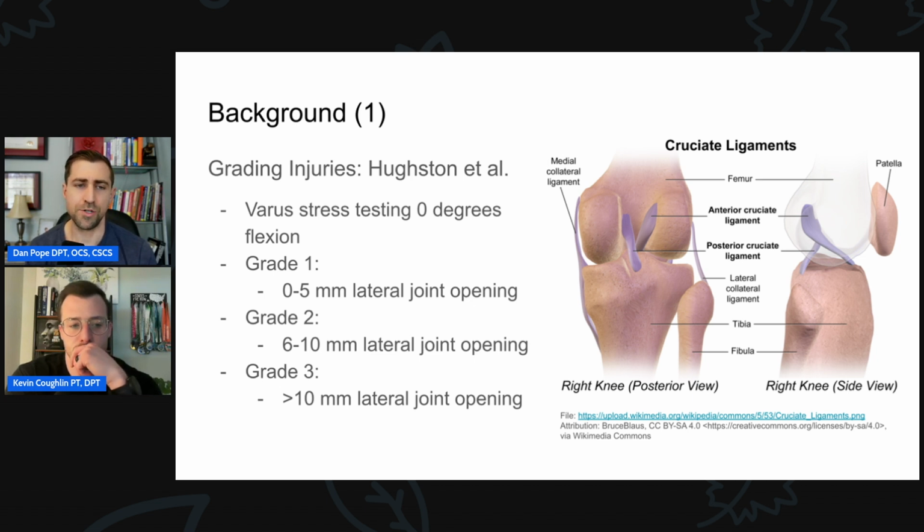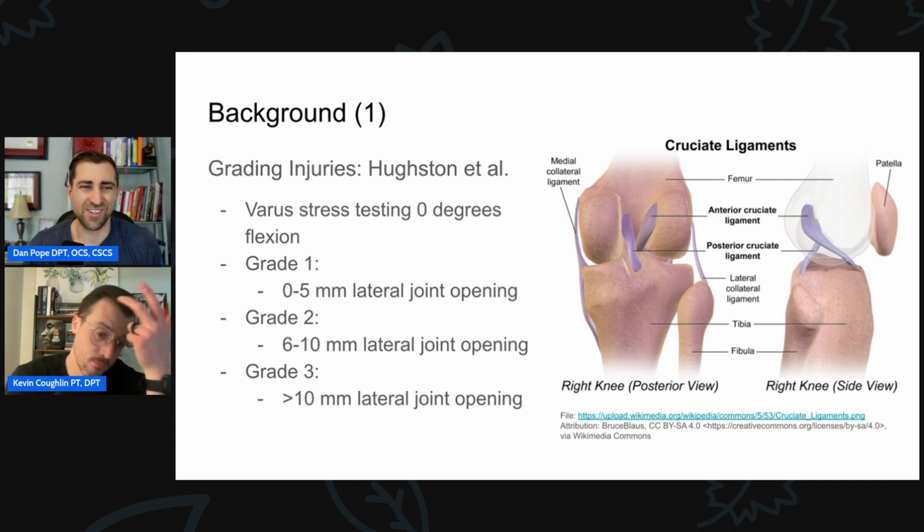For a grade 2 injury, that's 6 to 10 millimeters of lateral joint opening, or 5 to 10 extra degrees of tibial external rotation. And then grade 3 is greater than 10 millimeters of lateral joint opening, or greater than 15 degrees of tibial external rotation. That'll make a little bit more sense in a minute when we go over dial testing. But essentially, as you stretch the posterior lateral corner and the LCL more and more, you start gaining additional tibial external rotation, right?